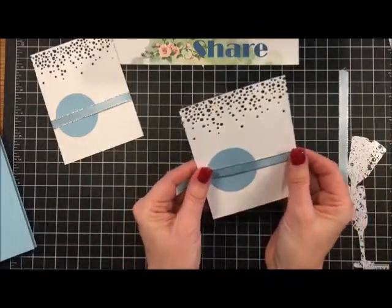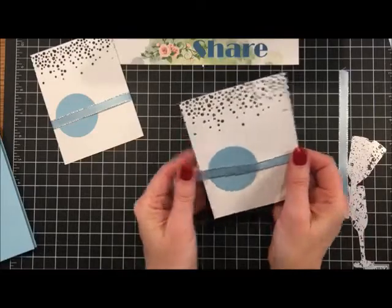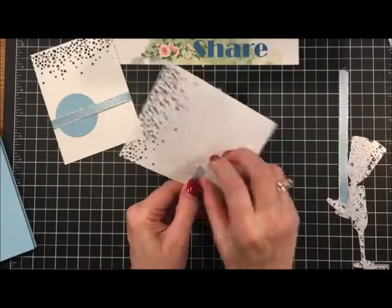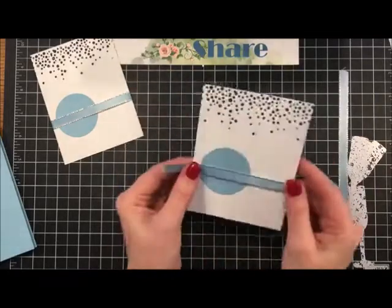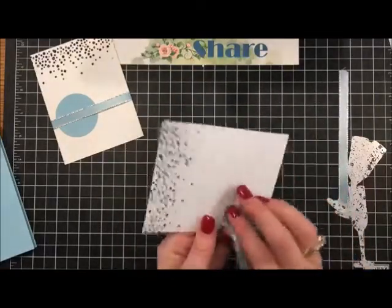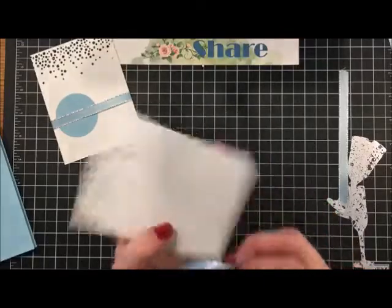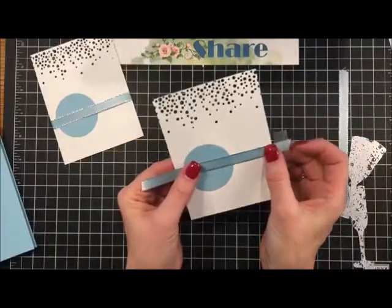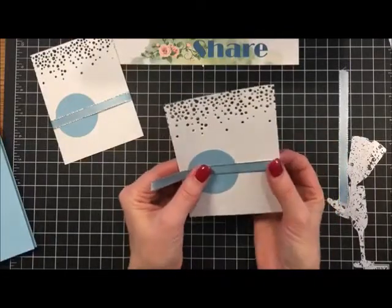People are telling me on the live that they remember dyeing ribbon and what a messy business it was. Yeah, using the Stampin' Blends just made that a whole lot easier. All right, so here it is. Now it's all straight.